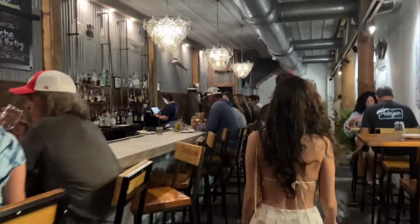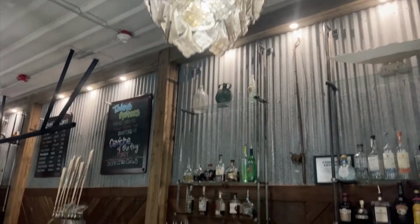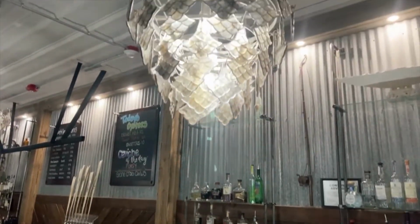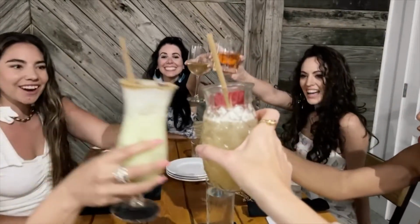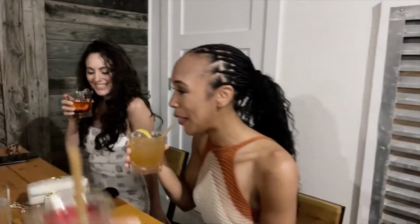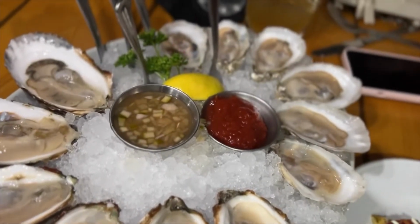For dinner on our last night in Key West, we had dinner at the Docks Duck Island. The restaurant serves up fresh, sustainably sourced seafood, and it has this upcycled island style that you can find within the restaurant itself. On the menu, you'll find a collection of craft cocktails along with a lot of seafood plates such as the oysters, which we absolutely loved, and the tuna pizza, which was one of my favorite appetizers of the night.